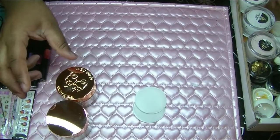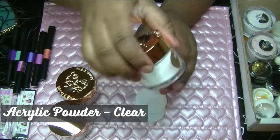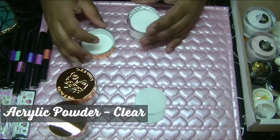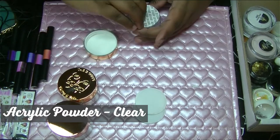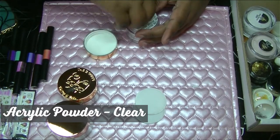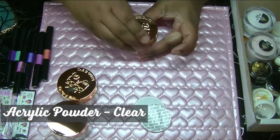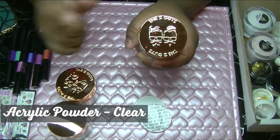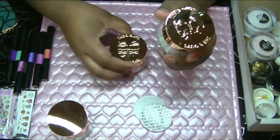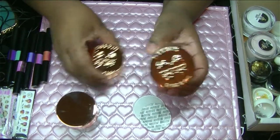Here is the clear, or the crystal clear. Can't have a cover clear, but crystal clear. I will say that the powder is really, really fine, and just very like soft looking. Not too much difference to say there. Did notice that the 3-in-1 didn't have the same insignia or like engraving on the top, which is perfectly fine. It just caught my eye late in the game.